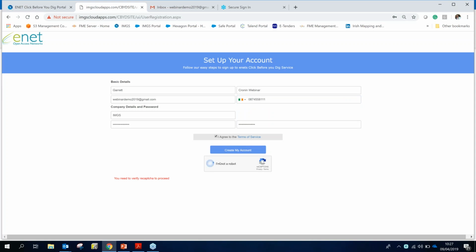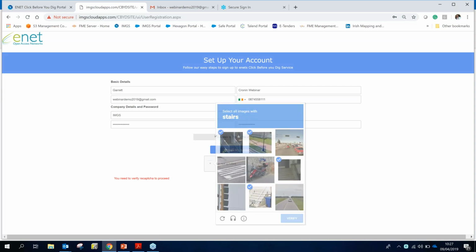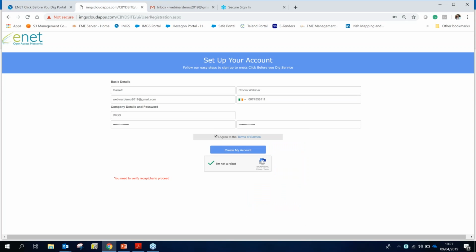So we have a recaptcha as well, just to make sure that the site isn't spammed. Now, I'm not great at these. Stairs, yeah. Sometimes they can be a bit tricky. And that's a traffic light. Okay, verify. Yeah, that's the first time I got the stairs one. Okay, so I'm not a robot. I think create account. I think that's it.